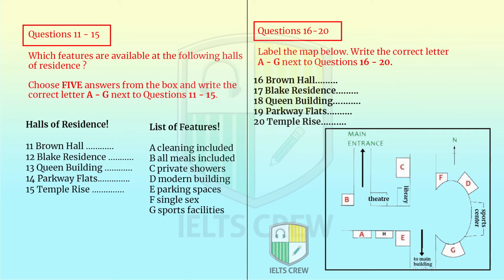Now, if I can just show on this wall map here where they all are, you might like to go and have a look round. If you come into the main university entrance, at the first junction, you'll find that Brown Hall is on the corner opposite the theatre. So you're nice and near the station here, though I think it can get a bit noisy with traffic. The same applies to Blake Residence, which is directly facing the junction to the university entrance.